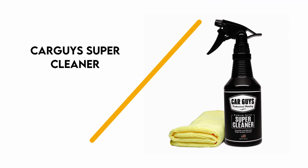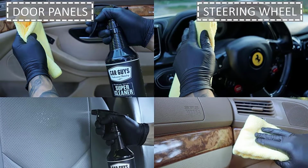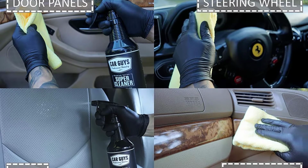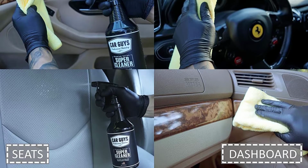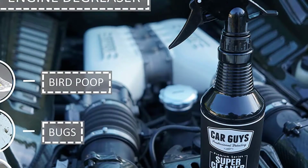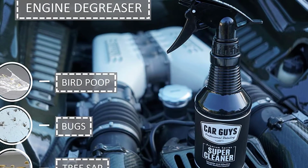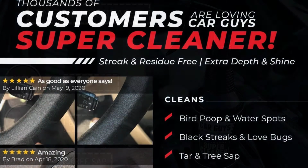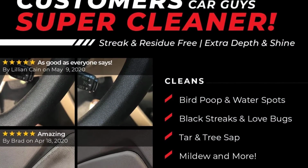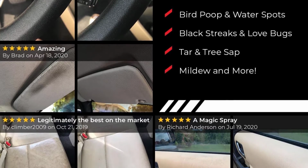Number 5. Carguys Super Cleaner. The Carguys Super Cleaner cleans a variety of surfaces, including leather, vinyl, carpet, upholstery, plastic, and rubber. The formula uses nanotechnology to remove dirt and grime. Instead of investing in multiple products to clean multiple surfaces, you can use this one 18-ounce bottle to do it all. The Super Cleaner can be used on everything from the dashboard to the floor mats.